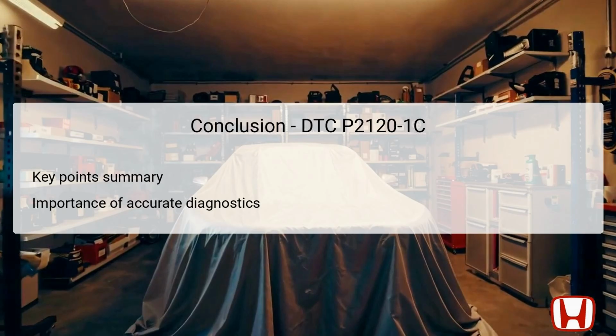Additionally, adopting preventive maintenance practices further aids in prolonging the lifespan of these components. Accurate diagnostics not only rectify existing issues, but also contribute to the overall efficiency and reliability of the vehicle, facilitating a smoother driving experience. Remember, regular monitoring can be your best defense in avoiding complex repairs in the future.